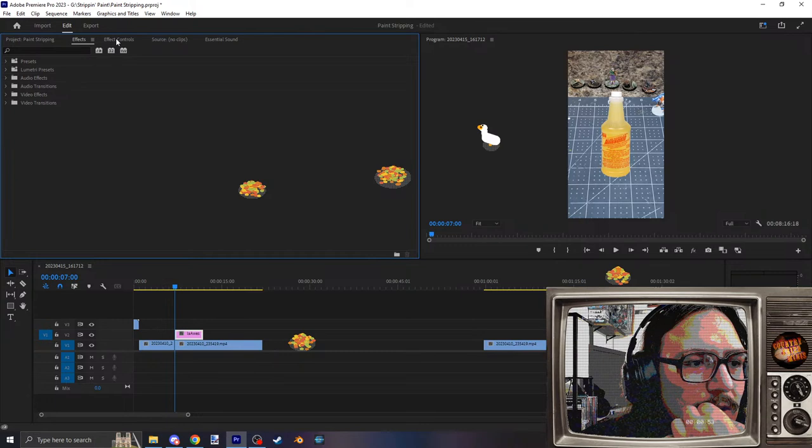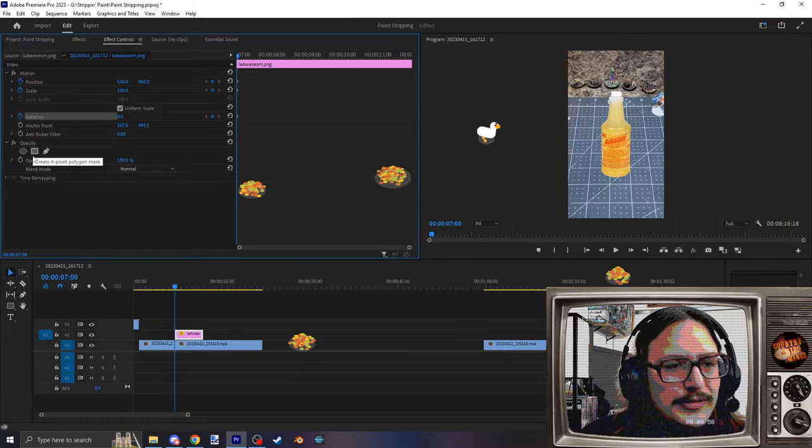So we go to effect controls. We're going to put a position, scale, and rotation. We're going to drop down some keyframes.